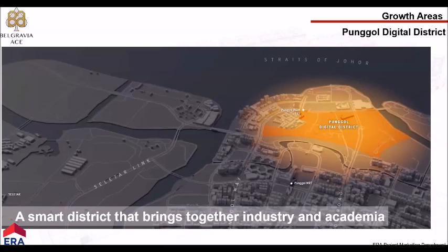Okay, Punggol Digital District is set to open in 2023. It will be Singapore's first enterprise district with lifestyle amenities catering to the surrounding communities. There will also be a Punggol Town Hub, an integrated community hub featuring a regional library, hawker center, community spaces, also childcare and health services centers.